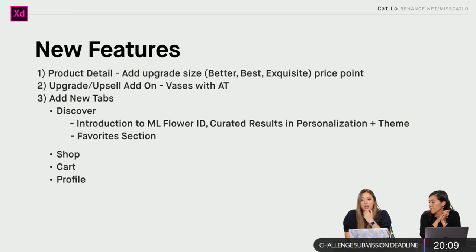The first one is the business would like to upgrade a size. Right now there's only one size available, just a regular size, no bigger size of the same one. So I'm thinking about adding a better, best, exquisite, which are just higher price points. And also the ability to upgrade and upsell the items with a vase, and also add in new tabs. Maybe they think this flow is just too simple and they would like to add more stuff.